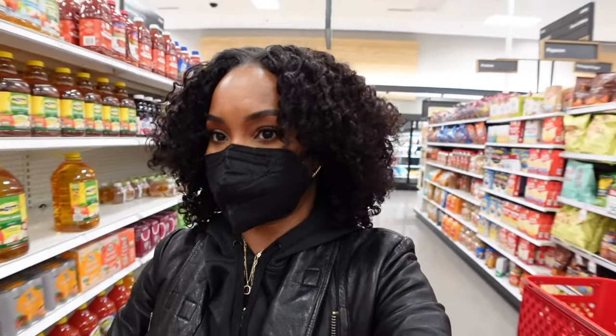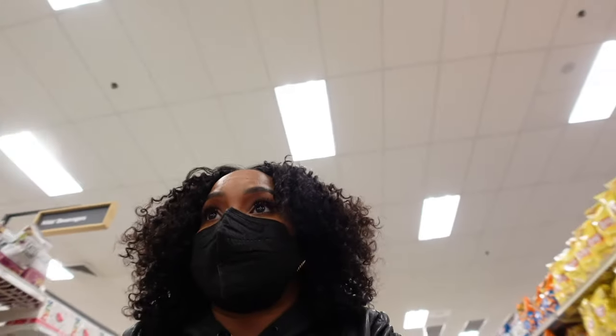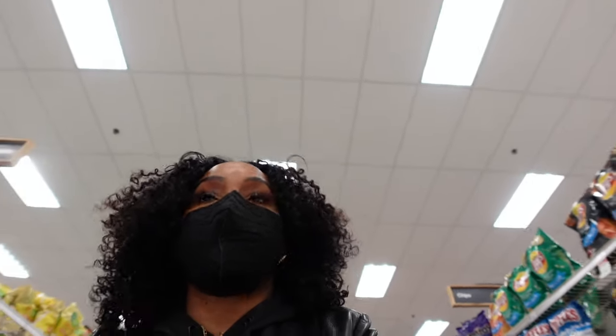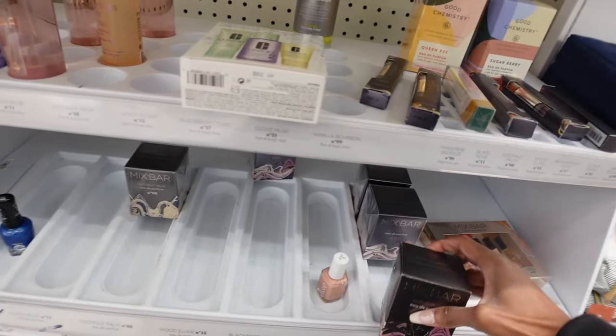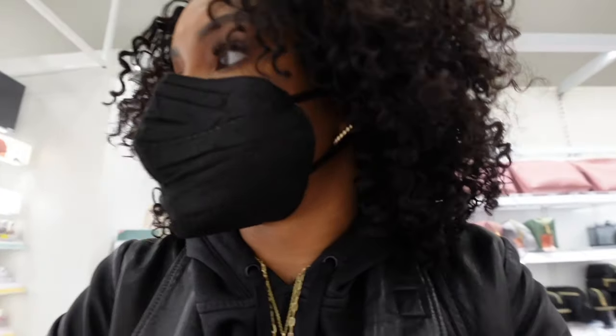Where are we next? What's next on the list? My husband got my protein though. Now it's time for the fun stuff. I already got the stuff that we needed. Why does this wig look a mess from that angle? It looks better like this. I would just hold it up, but I feel like it's doing too much. See, this is where all of the mixed fragrances are. The girls done bought up all the perfumes. It's annoying.